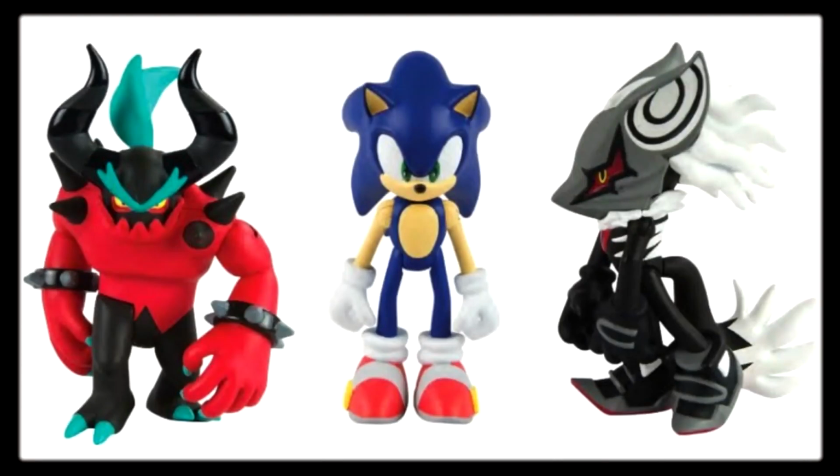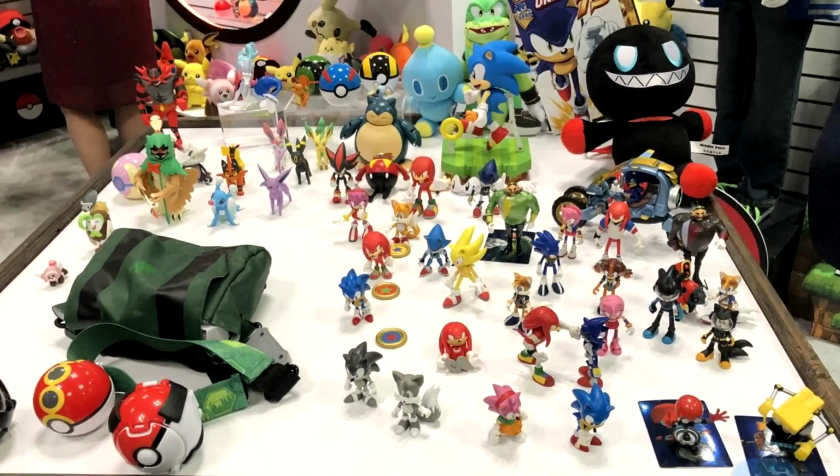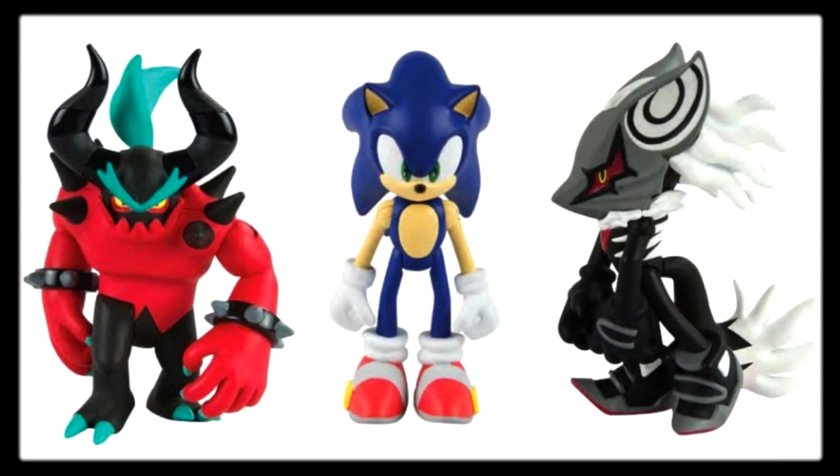This pack was shrouded in a lot of mystery up until its release. See, it was shown in the 2018 TOMY catalog, but after that, we didn't hear anything regarding this pack for months. For example, they were never shown off at Toy Fair, while the other upcoming figures and plushes were, and besides a few online store pre-orders, TOMY was being very tight-lipped about them. Until they were released, this stock image was all we had to go off of for the figures.